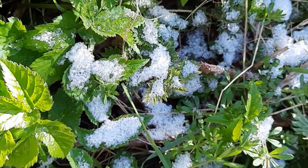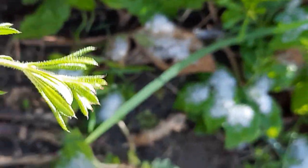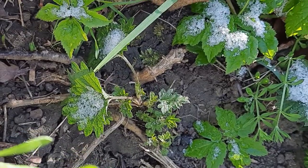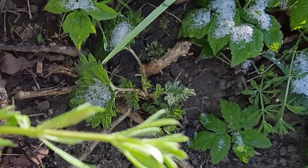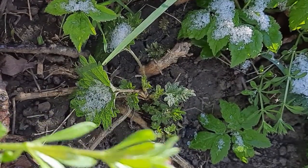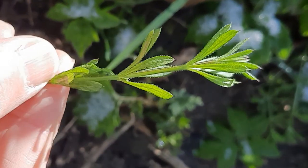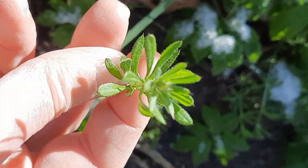Again, a useful plant for us. We can make a tea with it. We can cook the leaves and eat them, usually just the top couple of inches of the tips. But again, it's useful to steam them or add them to a soup, which will just soften the little hooks, makes them a little bit more palatable. So there you go, that's cleavers or goosegrass.